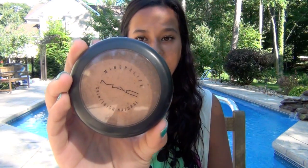But as I told you in a prior video, I broke out with this ridiculous acne rash because I found out I'm allergic to Splenda. If you guys have ever heard of this or this happens to you, please let me know in the comments because I'm really curious as to who else has this issue. Anyways, the only thing that I would really use on my face all summer for work was my Mineralized Skin Finish Natural, and mine's in medium deep.